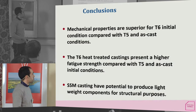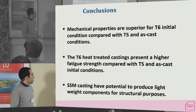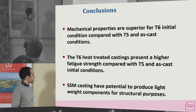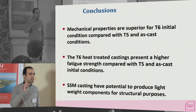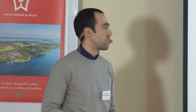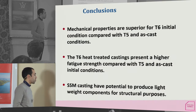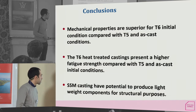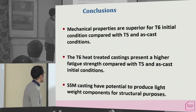So, in terms of conclusions, as expected, mechanical properties are superior for the T6 initial condition compared with T5 and S-cast conditions. The T6 heat-treated castings present higher fatigue strength compared with T5 and S-cast initial conditions. Normally in the literature you can find that they are very close, but in this work we find that there are differences and T6 performs better. And compared with the wrought alloy, semi-solid metal casting has potential to produce lightweight components for structural purposes. And that's it.